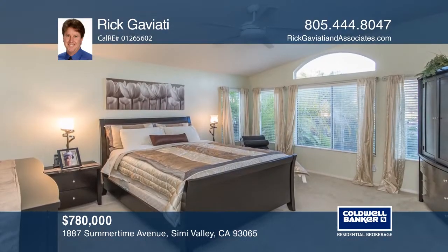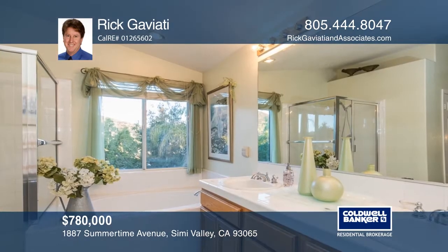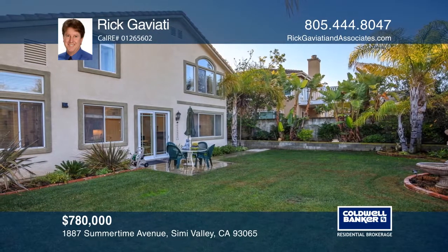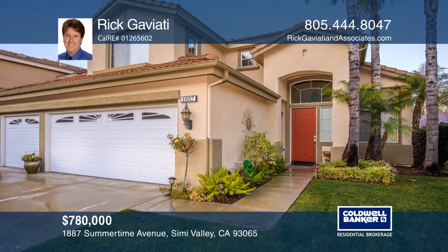Upstairs is the master suite featuring two walk-in closets and a separate tub and shower. Venturing into the tropical backyard, you'll find complete serenity, peace, and privacy. See how you can unwind in your new home by calling Rick Gaviotti today.